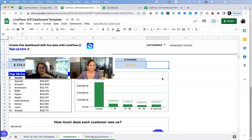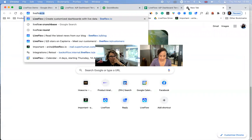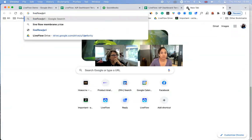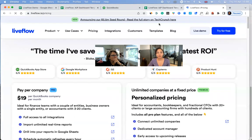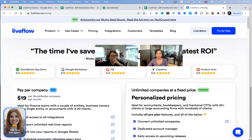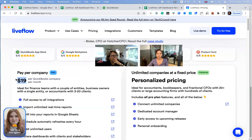Fun. Now, tell me about your pricing. Right. So if you go here, it's called Liveflow pricing. Here's our pricing page. And since I mentioned that we work with finance professionals who are independent, we charge based on the company connected. So as I mentioned, we do have businesses directly, and this will be for them $19 per month.